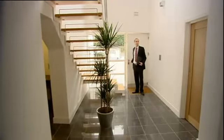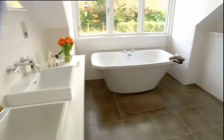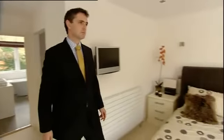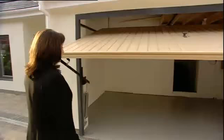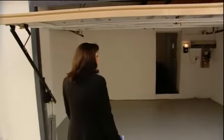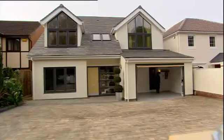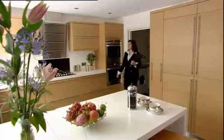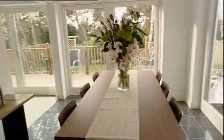Great first impressions. That's an absolutely fantastic ensuite. I think overall it's a marvellous master bedroom suite. Oh, that's a shame. Couldn't get a car in here, and that could put buyers off. It's a lovely feature, nice sliding door dividing the rooms. Nice kitchen, good work surfaces, good breakfast area for the family.